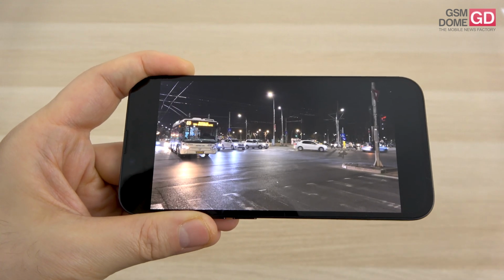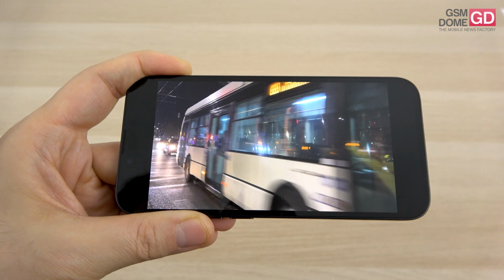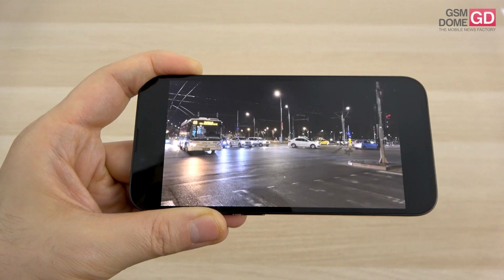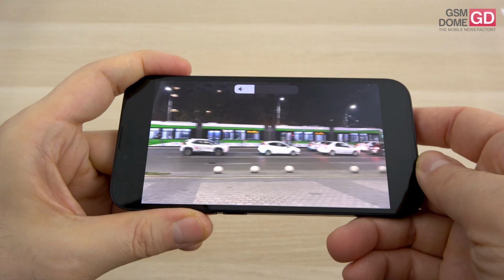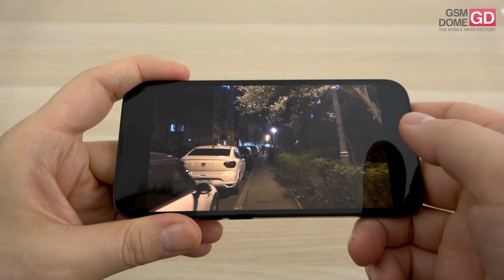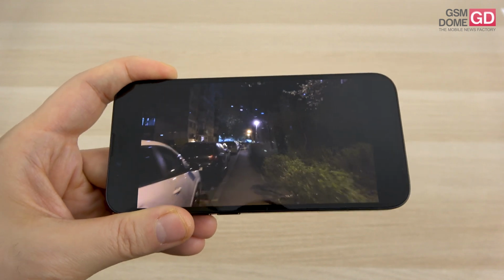All in all, I actually expected better from the iPhone. It may feel crisp, but it's not as impressive as something you'd find even on some mid-range phones out there. They can handle the lights better with less reflections and can also deliver, I would say, better colors. And also I don't find this to be a huge jump from the iPhone SE 2022, the night capture.